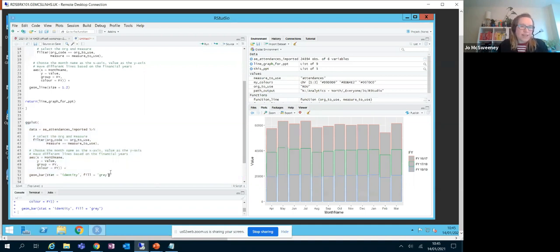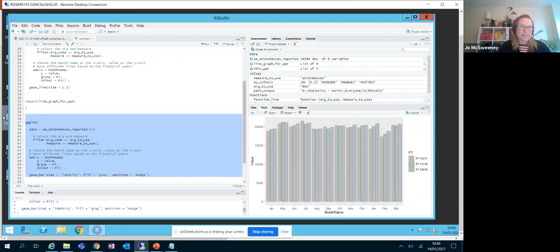Or alternatively, there's the position argument in there. The automatic thing is to stack all of the financial years on top of each other. Whereas if I just change that into a dodge, it puts it a little bit nicer, side by side. For my example, I find the lines much easier to see, so you can actually see the trend, but certainly bar charts is another way.